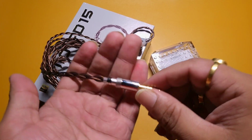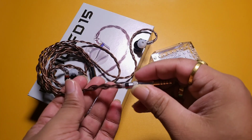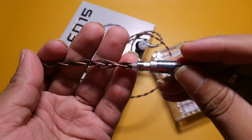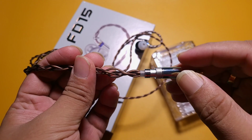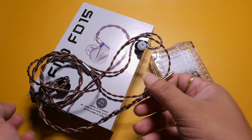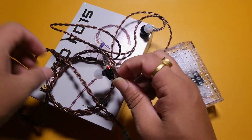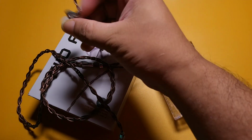Yes, this plug, this jack is a bit on the slightly heavier side, and the cable is a bit stiff. You guys can see slightly on the stiffer side. Let me show you. The braiding is a bit on the stiffer side, you guys can see. And even though there is no memory problem, it is slightly on the bouncy side. It is not very supple or very comfortable. Yes, the FD5 cable was a bit bouncy too, I guess. All Fiio cables are a bit unruly and bouncy.